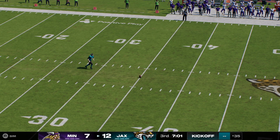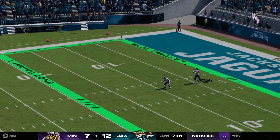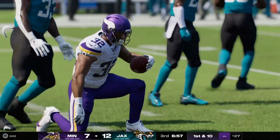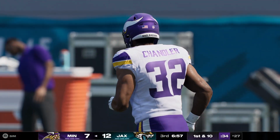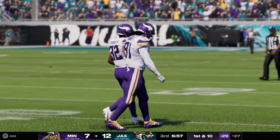The kickoff team is out on the field, and we're back to it as the kick's away. Chandler now to return it. He'll work his way across the 25-yard line. The Vikings offense ready to take over once more. The deficit is 5, so they'll try to put a drive together here. They'll begin it with 1st and 10.